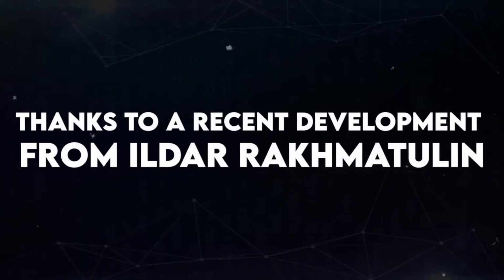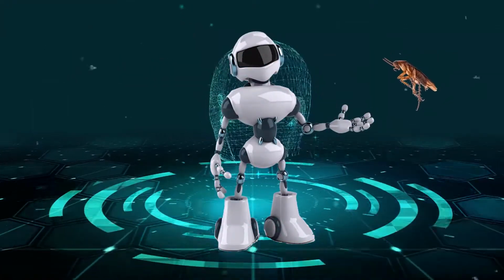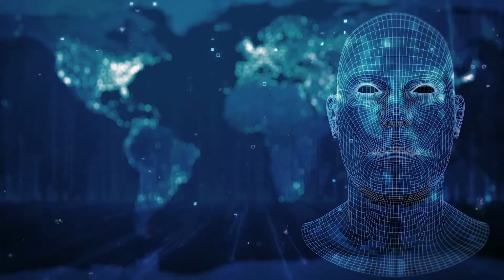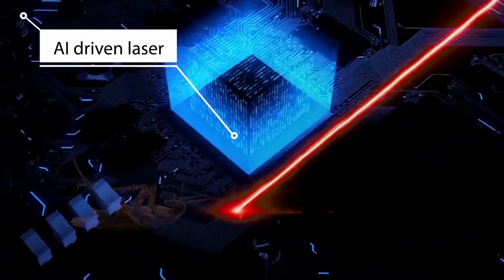Thanks to the recent development from Ildar Rahmatullah, a research associate at Heriot-Watt University, the dream of a cockroach laser is now a reality. Unfortunately, or fortunately, it is actually open source code for everyone to use. Stay with us to see how the AI-driven laser is made and how it kills the bugs with extreme precision.